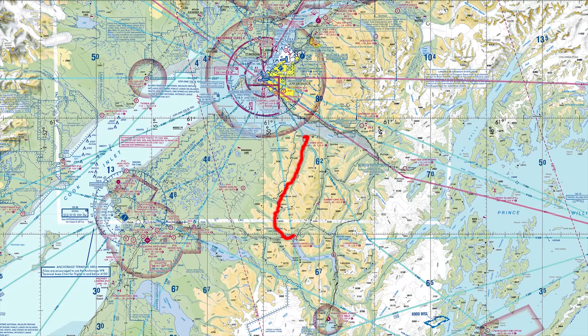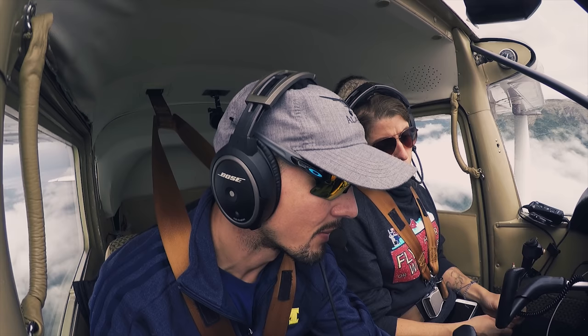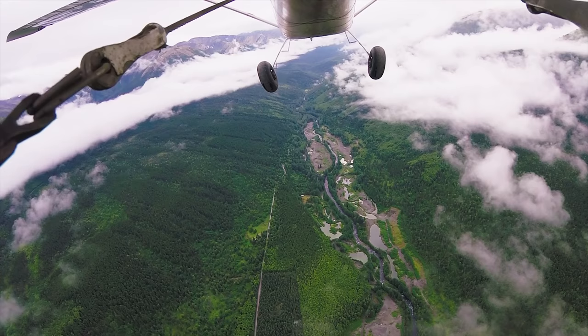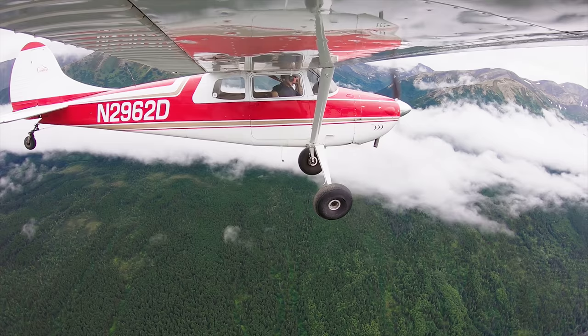We got another, what is that, 20 mile ring? 10 mile ring? Yeah, we still got time. Time to climb or turn around or figure it out? Well, the ceiling looks higher, so I'm just going to bump a little power and slowly climb. Okay. So we're right over the trail right now.